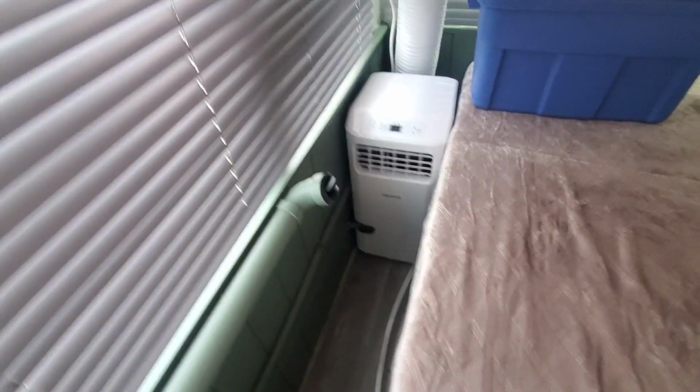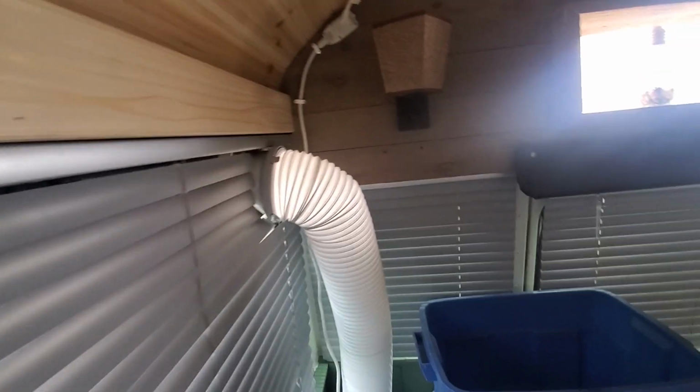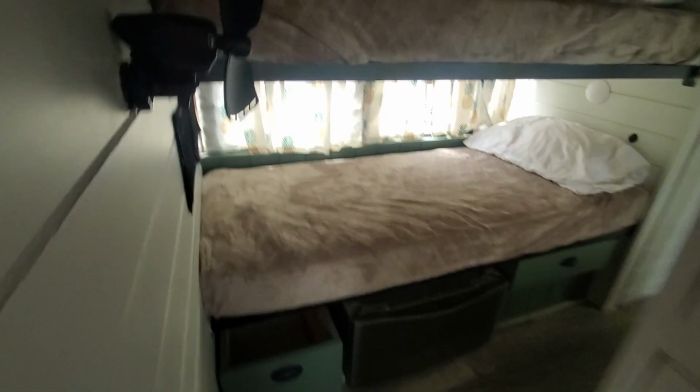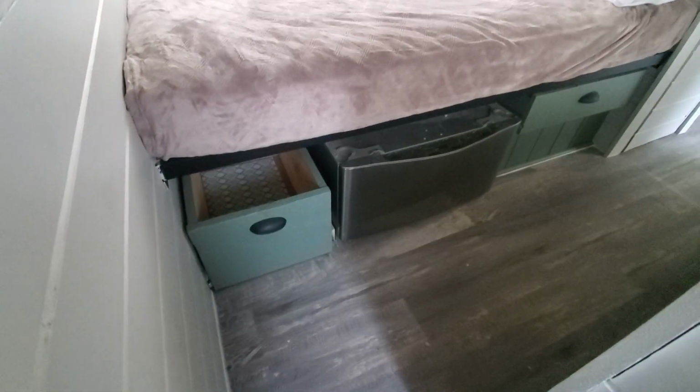And then back here, we do have an air conditioner that's set up there. And the beds are ready to go. Just need to get some pillowcases. That's all storage under there, and more storage under there, and a diesel heater under there.